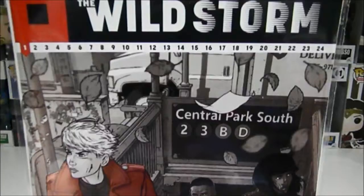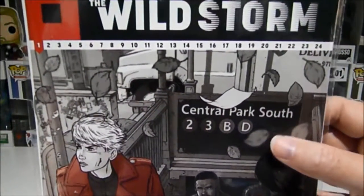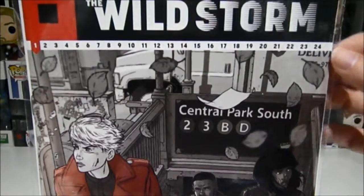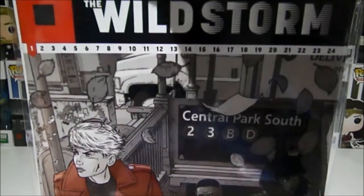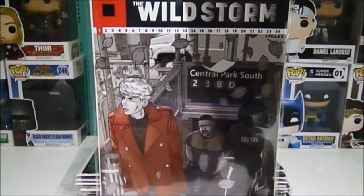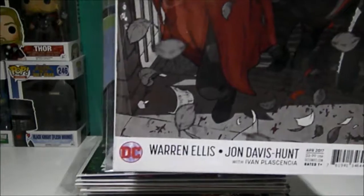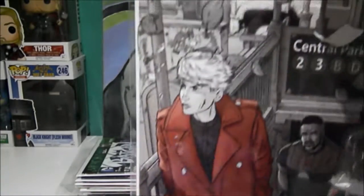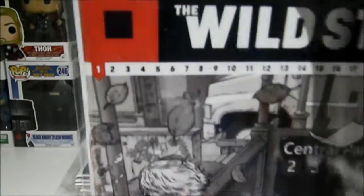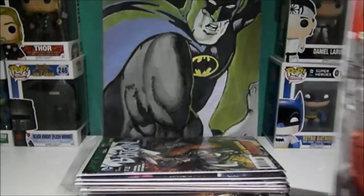Anyway, this is the Wildstorm #1, like a Wildcats sort of universe that Jim Lee created, I'm pretty sure. But there we go, it's #1 of that. There's no nicks, no scratches, no nothing. This is the best copy I've ever found on any sort of comic book, so I'm super careful.